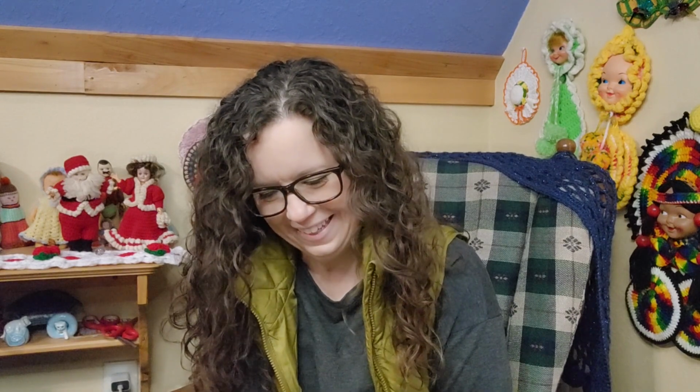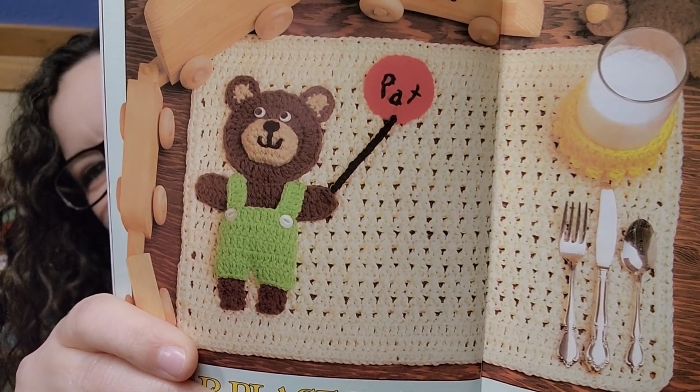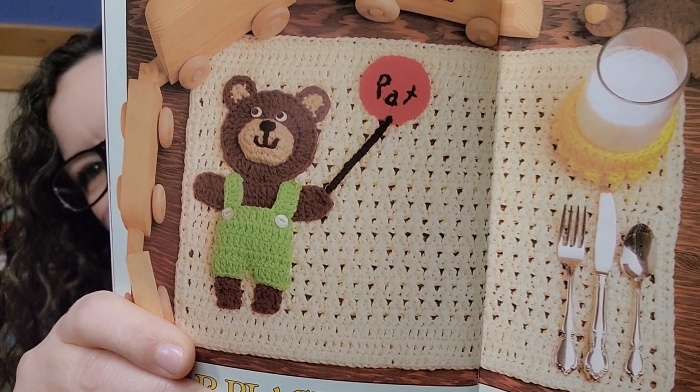Oh. This is a bear placemat for little kids. How cute is this? Look. That is adorable. And then for the longer names, you could do just the initials or just do it super small. That is too stinking cute. I wonder if the cup holder is attached. Yeah, it's attached after you make it. You sew it to the placemat. That's cute. I love that.